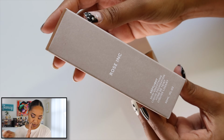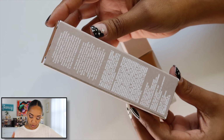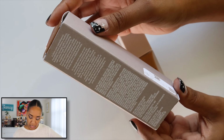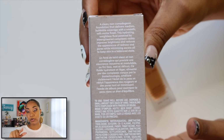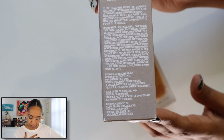It's a clean medium coverage foundation that's smoothing, weightless, and buildable, has a natural finish, and is ideal for acne-prone skin. All right. So it has an adaptive skin balancing complex that visibly reduces redness, pores, excess oil, good for acne prone skin. Okay, that sounds like something for me. Excess oil, yeah, if you balance my skin, perfect.